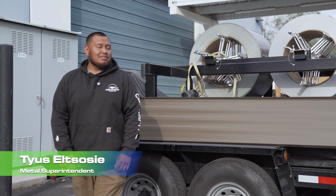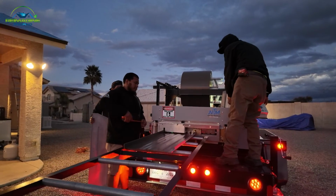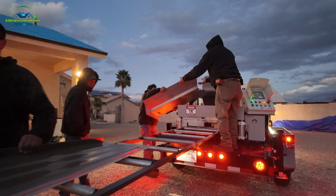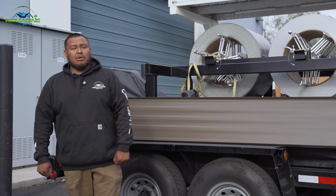I am Tyus LOC. I work for Reimagine Roofing. I am a metal superintendent. What I do is I go from job to job, roll panels, and make sure everybody's going, that the production side is running smoothly without having to have a crew get off the roof. So we just keep the guys working and being as productive as possible.